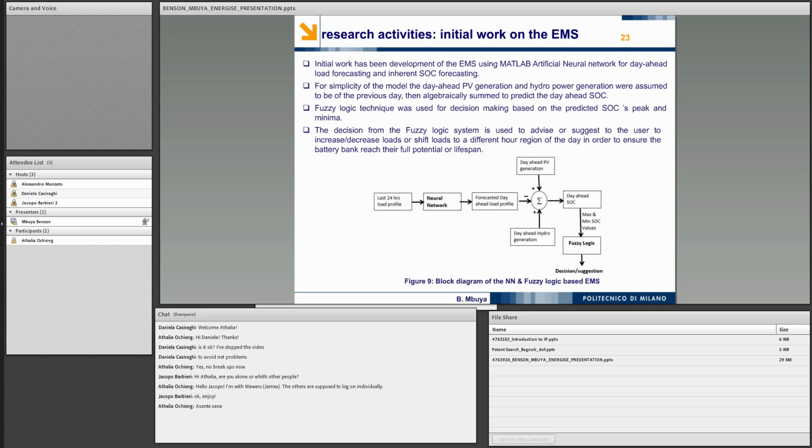If the minimum state of charge is below an undesired value, let's say less than 40, the user can be told to shift his energy activities to a different hour of the day where the batteries will have more charge. So it's a system which will predict how much energy will be available to the user. It can also suggest to the user to disconnect some of the load, to reduce some of the energy usage, or to shift the user's consumption to a different part of the day.